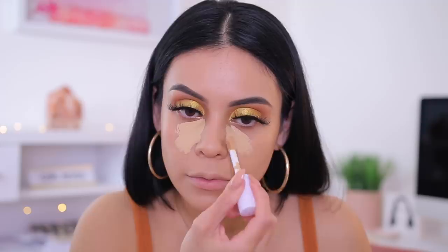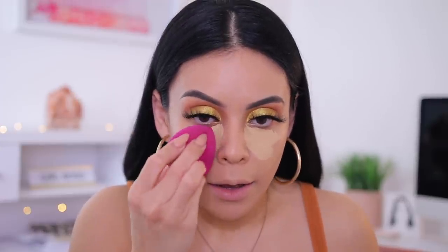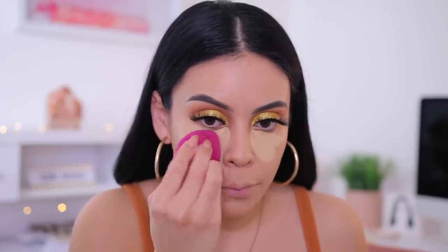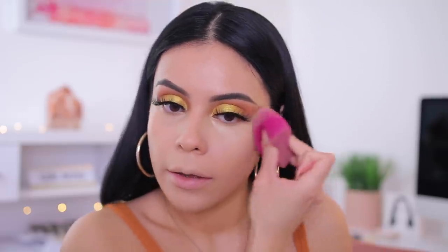Feels a little cooling. It definitely already feels hydrating, more hydrating versus the original, where the original is definitely more on the matte side. It kind of reminds me of Tarte Shape Tape. Oh, it feels really cooling. Is that a thing? It doesn't say, it just says it's a hydrating long wear concealer, but it feels really good on the skin. I like the coverage of it too.